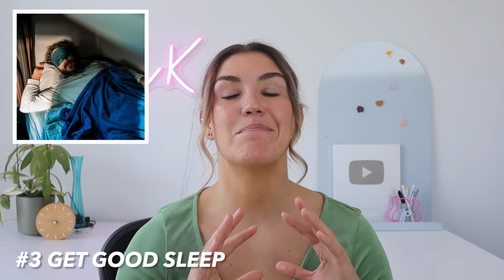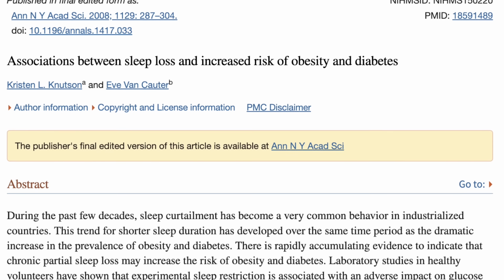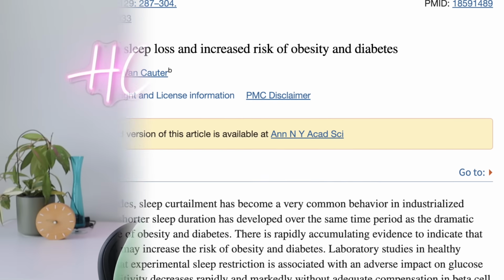Number 3 is to get good sleep. Poor sleep has a massive impact on our blood sugar. A lot more massive than a lot of people realize. A recent study found that men who slept less were 2.8 times more likely to develop diabetes. So not only is your fasting blood sugar higher after a poor night's sleep, but your average blood sugar is higher throughout the entire day.